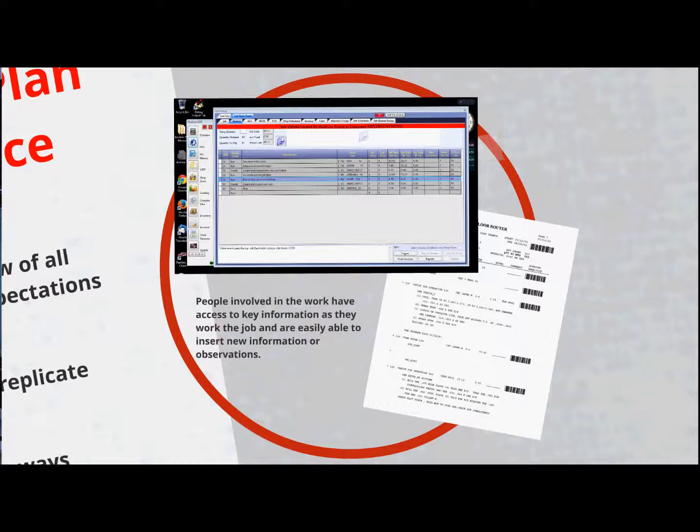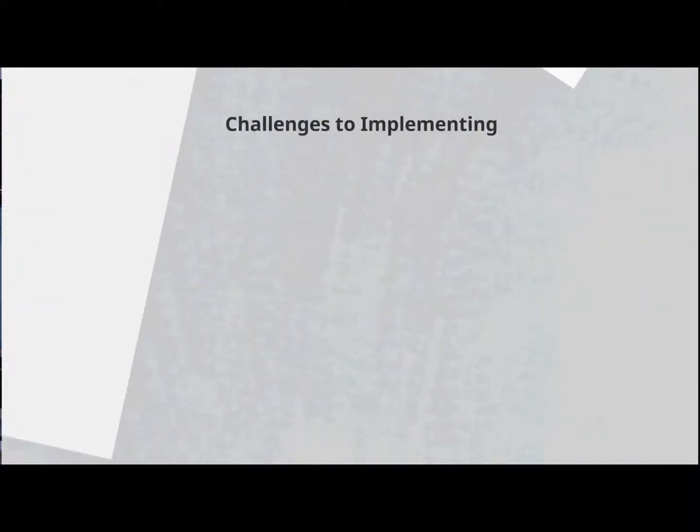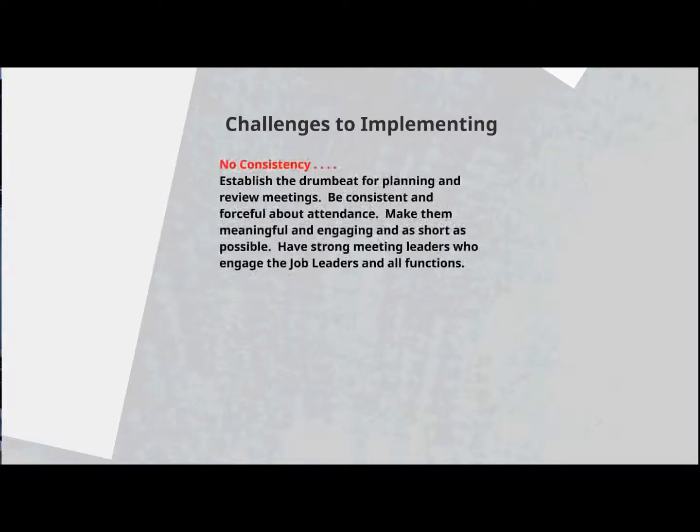The challenges to implementing include no consistency. If you start to establish this drumbeat for planning and review meetings and you're consistent on when it is, how long it is, and how your agenda works, it requires you be consistent and forceful about attendance. Make them meaningful meetings and engaging and as short as possible. Have strong meeting leaders who engage the job leaders and all functions, but be consistent in how you approach it.